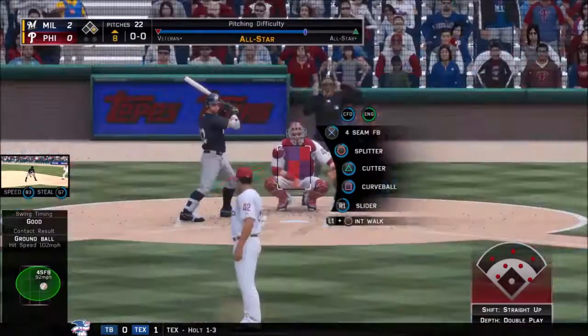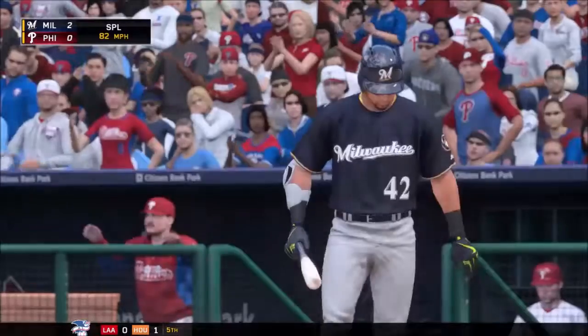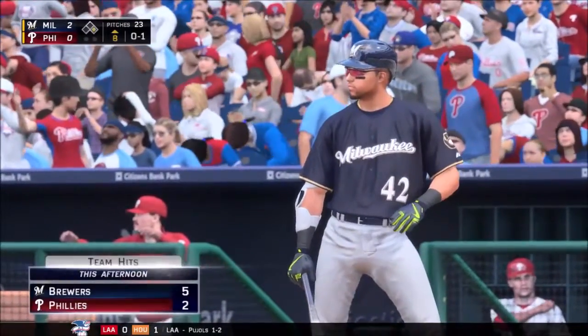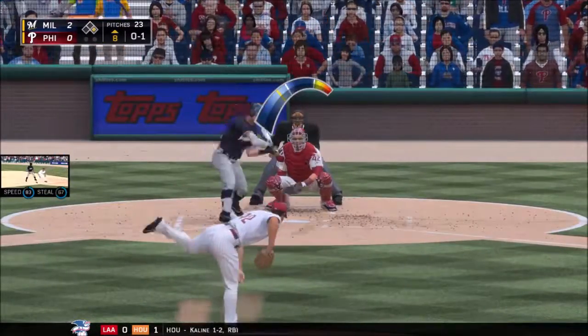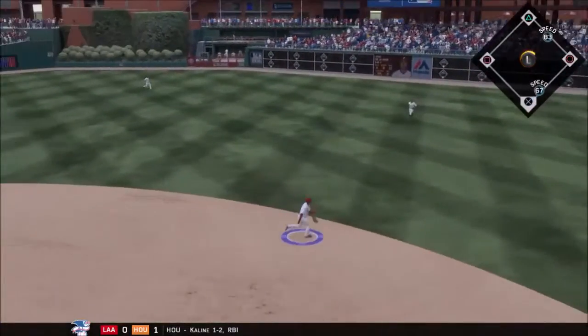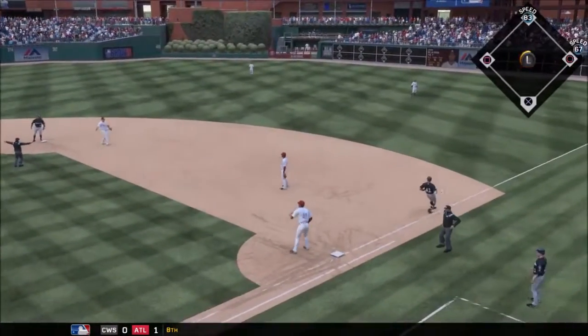Now batting, Rougned Odor comes to the plate here, and we'll see how they play it with that leadoff man on base. Swing and a miss, and he's behind 0-1. A look here at the hits per side here in the late going. Grounded to the right. Gregorius showing off the range, and he's safe.